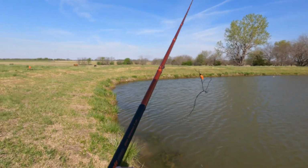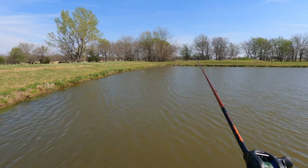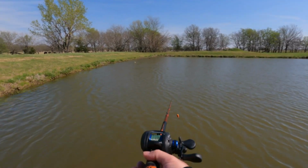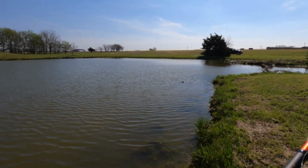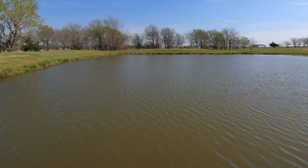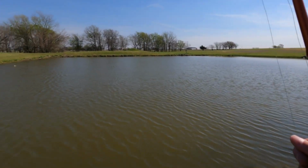Oh, tricked me. Yeah, I think it was another stickfish. Well, I guess it's broke off. Somebody doesn't know how to tie a knot. That'd be me. Hey, there it is. Good deal.